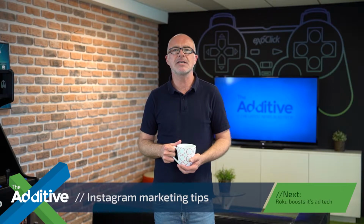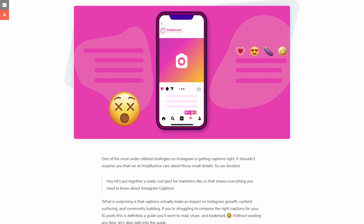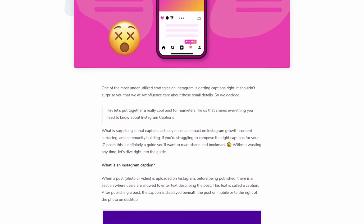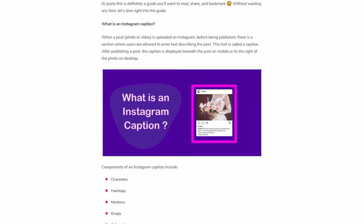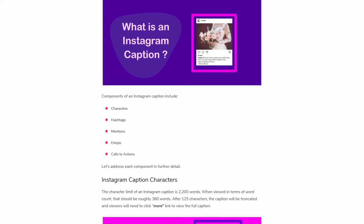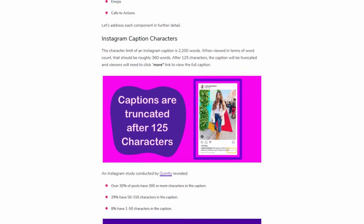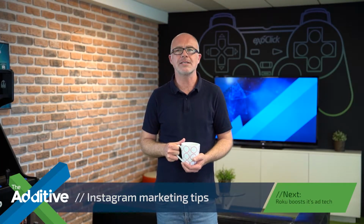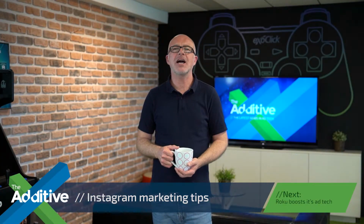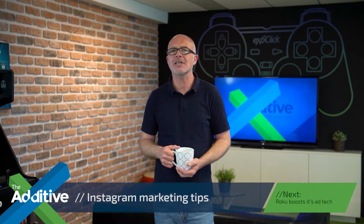Now, Instagram marketing agency Amfluence has created an in-depth article called A Marketer's Guide to Instagram Captions. So, when a post, a photo or a video is uploaded on Instagram, before being published, there is a section where users are allowed to enter text describing the post. Now, the text is called a caption. After publishing a post, the caption is displayed below the post on mobile or on the right of the photo on desktop.